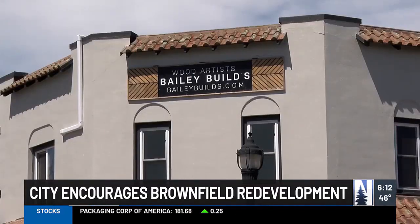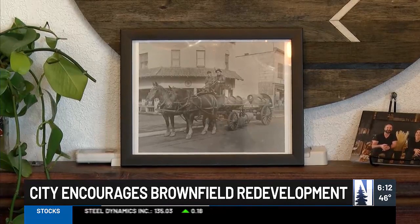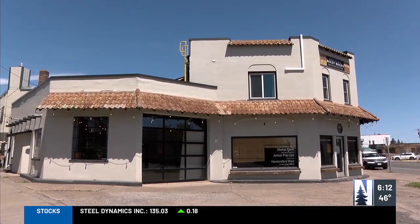Bailey Builds. It was growing by about 85% a year, and it consistently did for probably 5 years. Turning brownfields into gold mines. In West Duluth, Madison Green, Northern News Now.